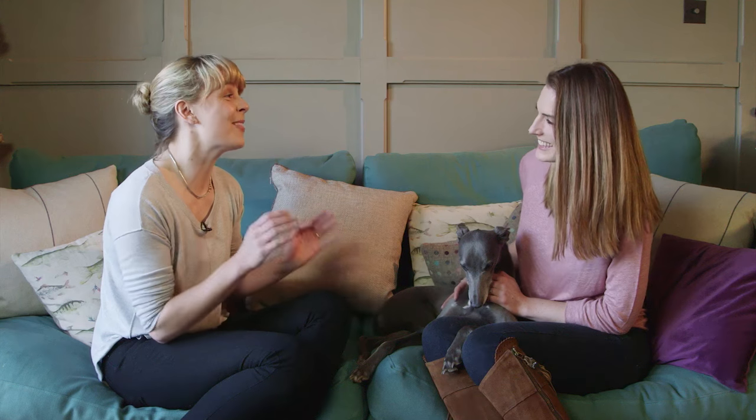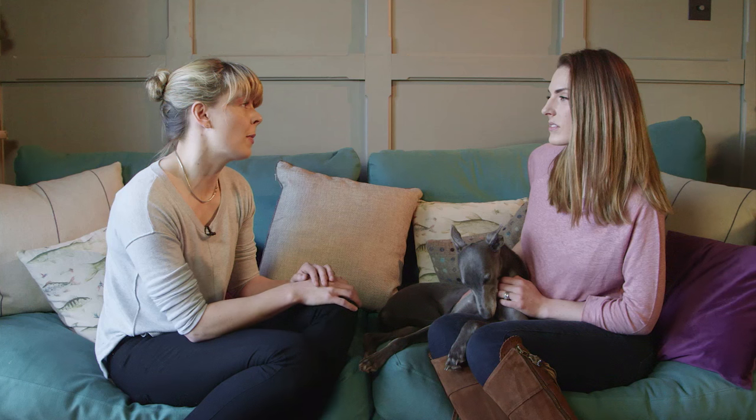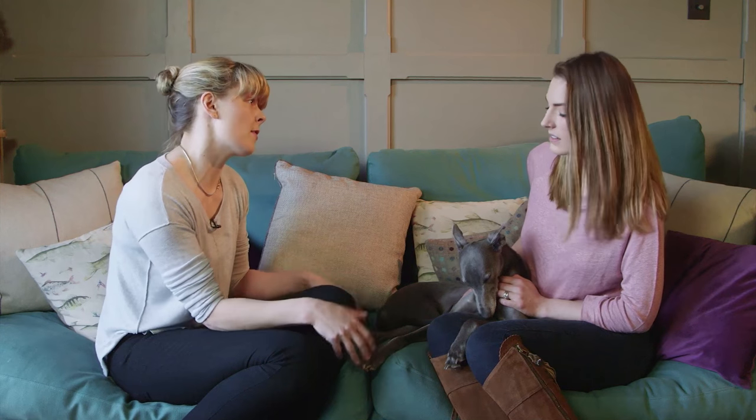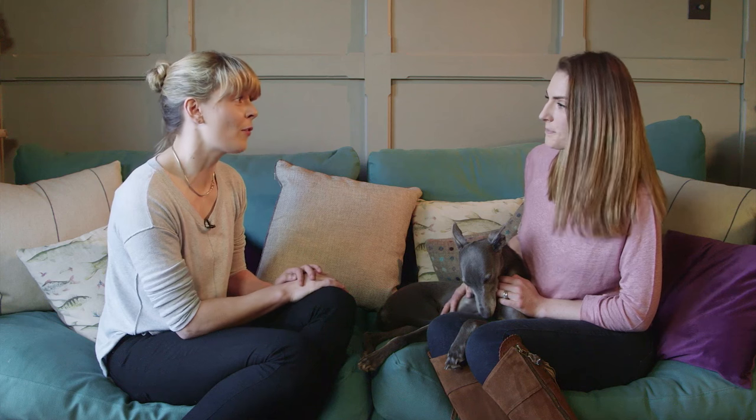Number 3 is to use a household flea spray containing an insect growth regulator, such as Frontline Home Guard. This will kill adult fleas and larvae and prevent eggs from hatching. Larvae like dark areas and will try to hide from light. So remember to spray all those hard to reach areas, such as under the sofa, in between cushions, any crevices between floorboards, and don't forget your car.